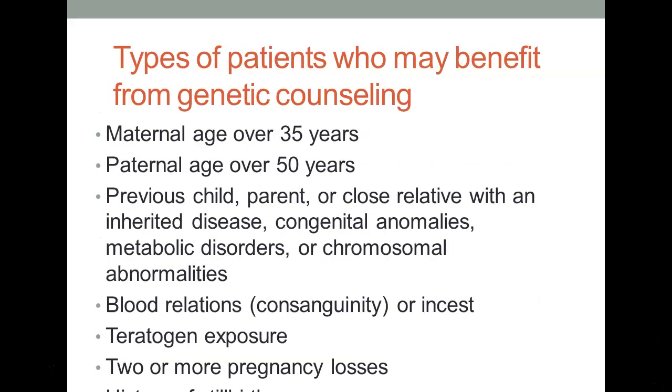So types of patients who may benefit from this genetic counseling: anyone who's got a maternal age over the age of 35 years old, we call that advanced maternal age, where you're at an increased risk for some of these genetic abnormalities. A paternal age of over 50. So it's important to understand that sperm ages as well. And when you have a father who's over 50, that increases risks of a baby having some genetic abnormalities. Having a previous child or parent or close relative with an inherited disease, a congenital anomaly, a metabolic disorder, or a chromosomal abnormality may put you at a higher risk of having a child with one as well. So this is a person who might benefit from counseling.